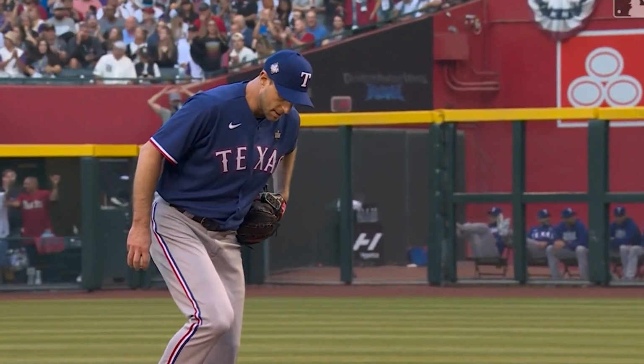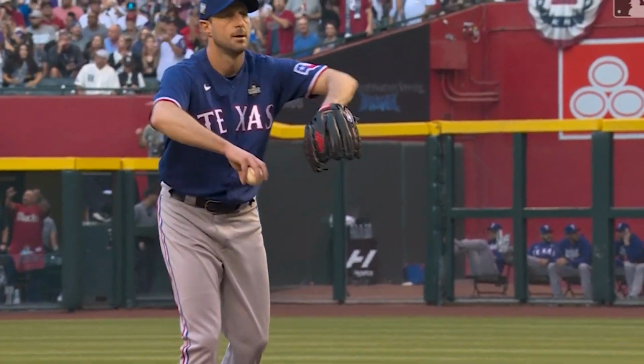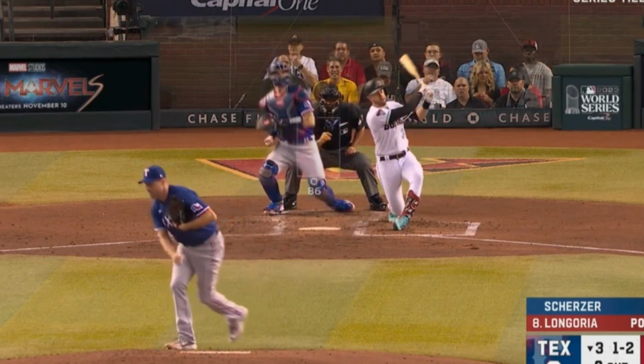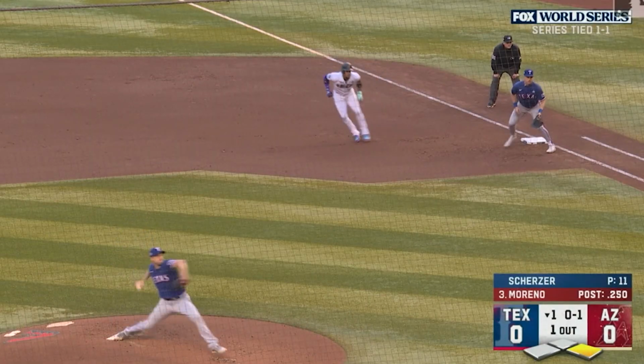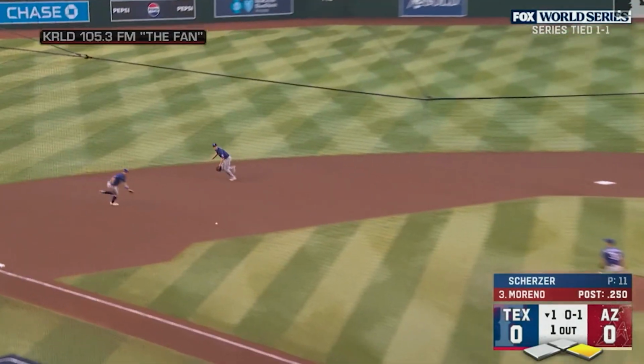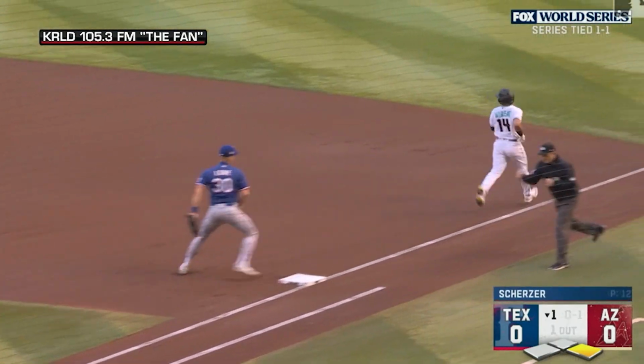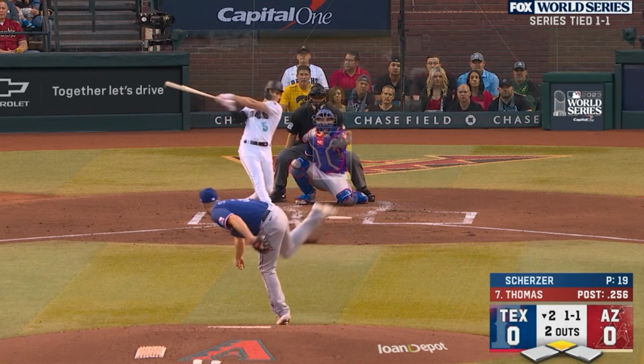Pfaadt faced Max Scherzer, who had 1 strikeout in 3 innings, giving up 2 hits and no runs. Max's 1 strikeout came on this cutter, and he only had 2 whiffs for the game. But despite the lack of swing and miss stuff, he was still very effective. Although Max had to leave the game after 3 innings and 36 pitches due to back spasms.